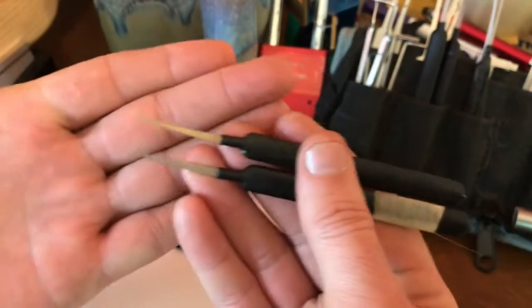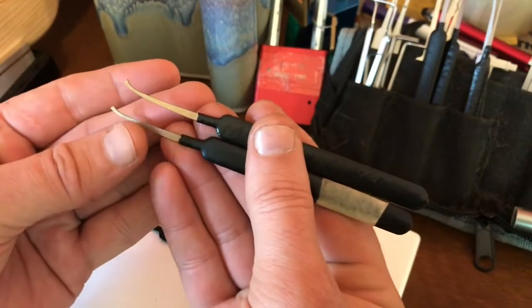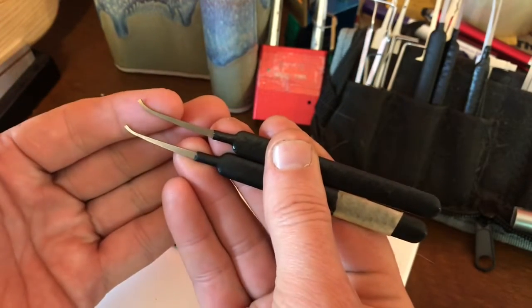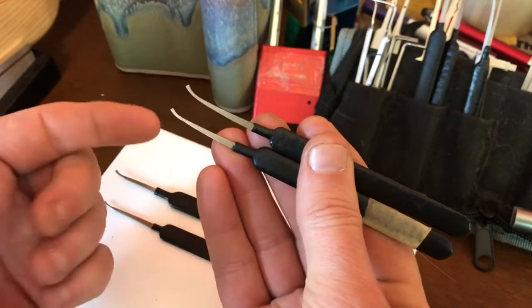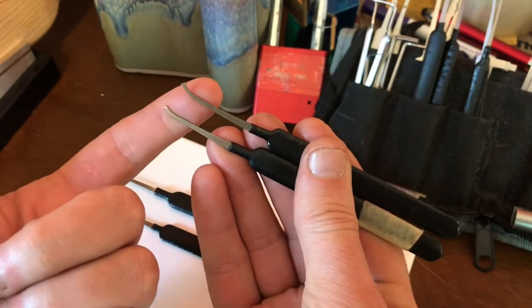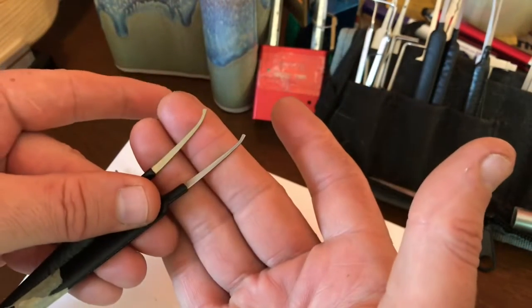Similarly, the Attilas. So the old one, or the bottom one, is my old Attila. It has the tape on it. The top is the new one that I just got in, and I still find myself grabbing the old Attila. So you can see it's not as steep. It is bent out. It's flexed some, but overall, I'm still liking it.